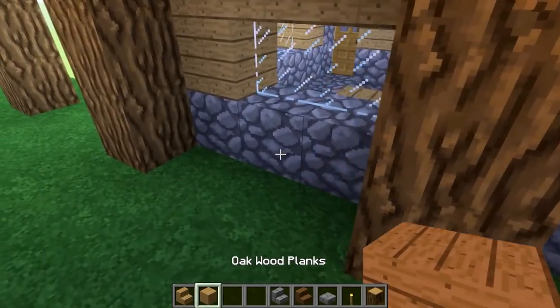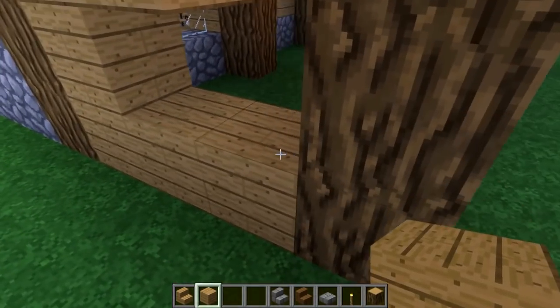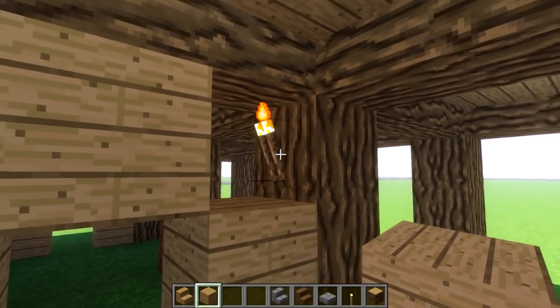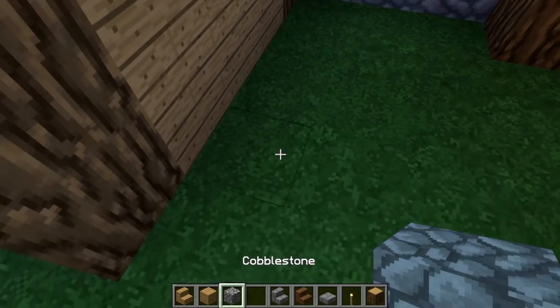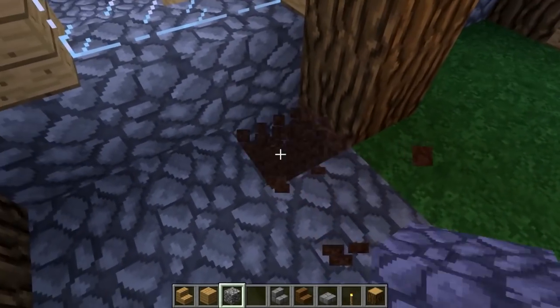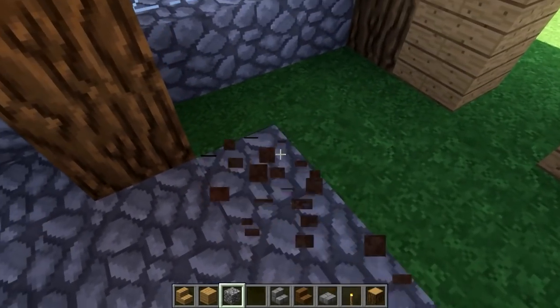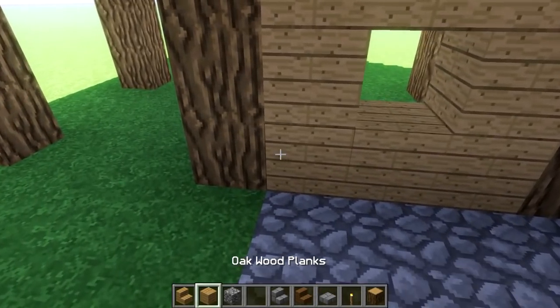So yeah, let's grab another bit here. We can make these windows. Did I put a torch there? Silly Billy. Before I do that, let's just put more cobblestone here. Now, this is where you've got a choice. You could expand your library and have many more books. And I think this would be a good place to do it.